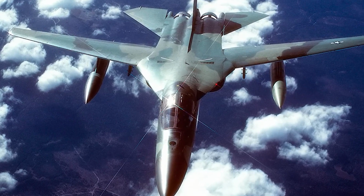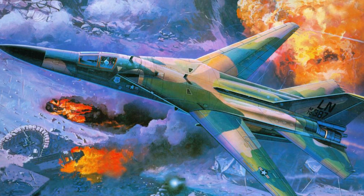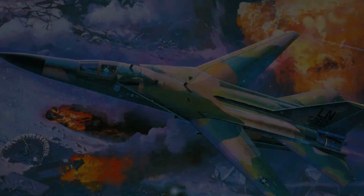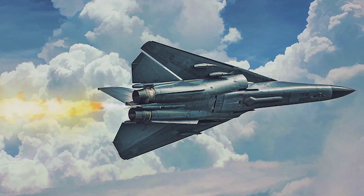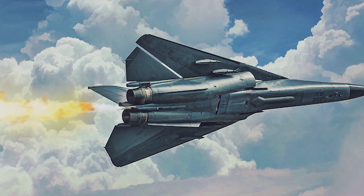Other features of the aircraft included turbofan engines and an automated terrain following radar. The aircraft could reach high speeds at low altitudes. And, like all new bombers of the time, the F-111 was capable of carrying nuclear weapons. The bomber was mainly used in the US, but was also used in Australia. The aircraft was 72 feet long, with a wingspan of 62 feet.